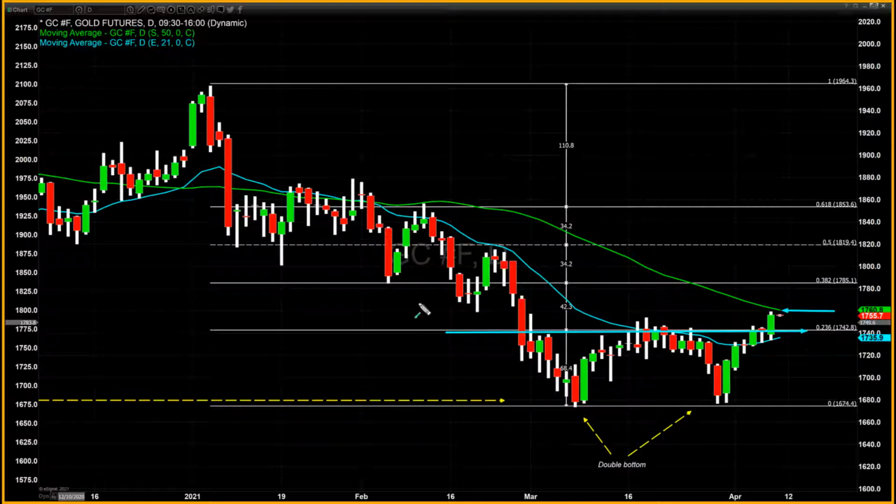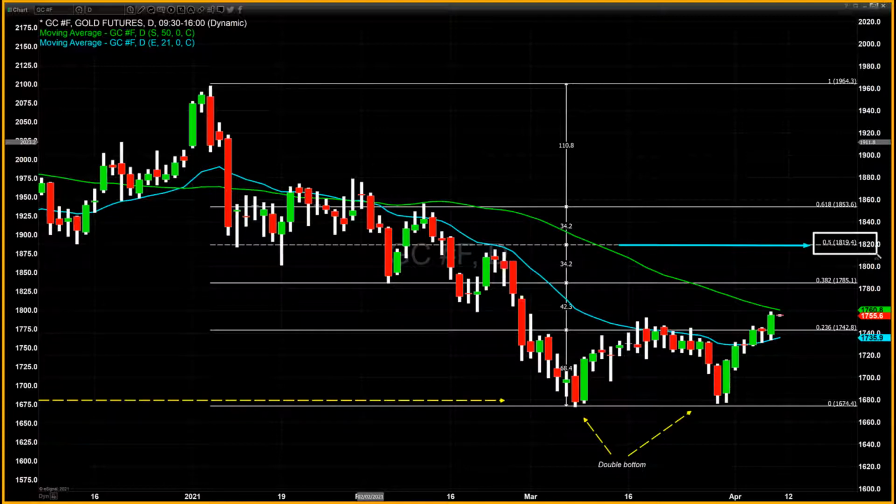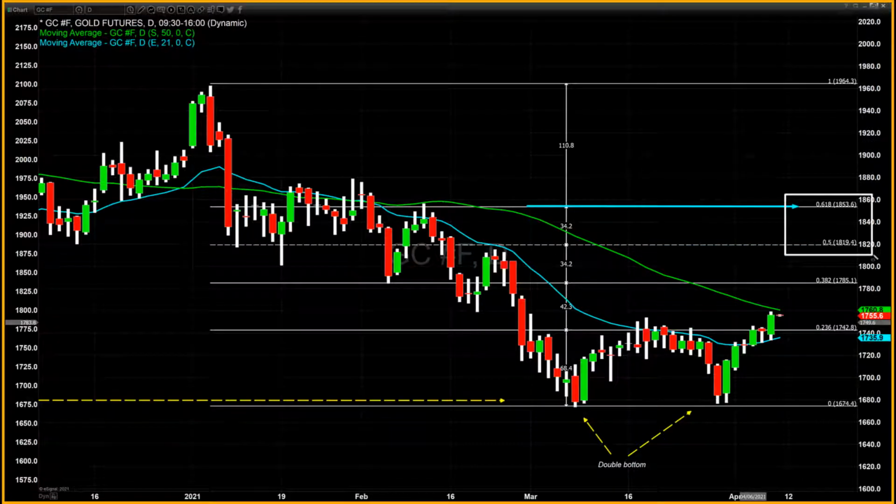I look at that as minor resistance, with the first real level of potential resistance coming in at approximately 1785. Next, extremely major resistance area occurring at the 50% retracement, and that particular number comes in at around $1,820. Therefore, traders, our exit strategy on this particular trade is to get out somewhere above 1,800 and 1,820. Traders, maintain your long positions in futures and Forex gold.